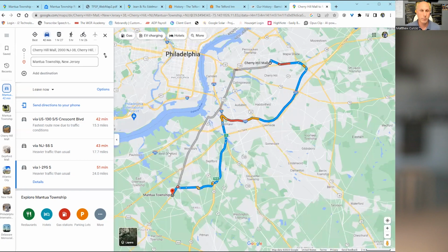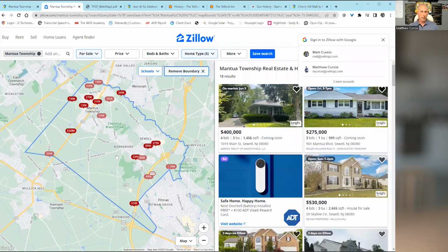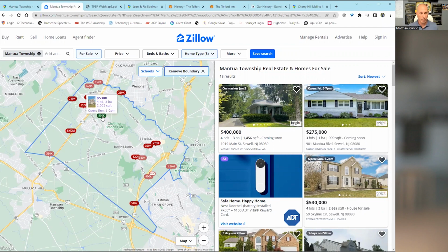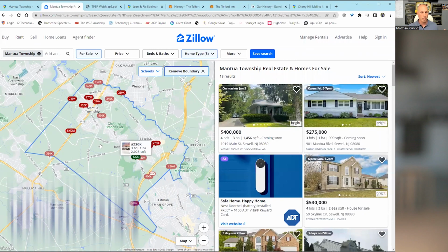Next, I want to show you a little bit about the market, right? So in Mantua currently, I pulled up Zillow. You can see here, there's price ranges kind of everywhere, right? $500,000, 200,000, 120,000, 359. We'll go into neighborhood vlog tours later on and walk around some of these neighborhoods. But in general, the town has condos, townhomes, and single-family homes all over the township.